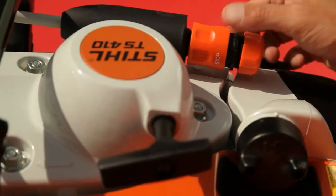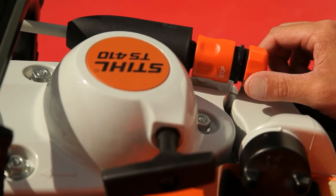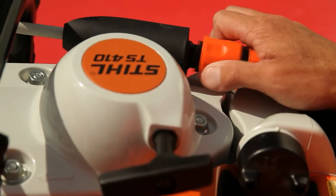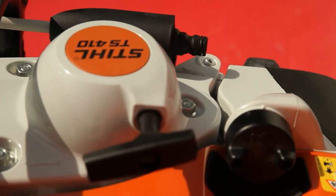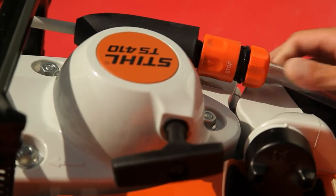Finally, inspection of the water suppression area. Okay, again, this should be free of any cracks and any breakages. When removing the water part, it should easily pull off, and there should be a positive click, and then that will allow the water flow through to suppress the dust. Once we've done all our pre-use checks, we can crack on with using the saw.